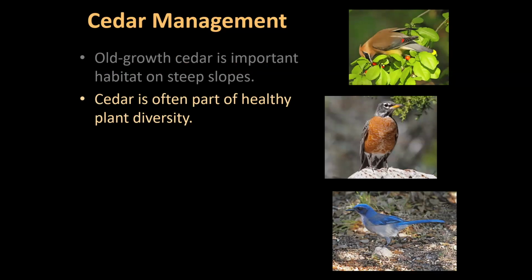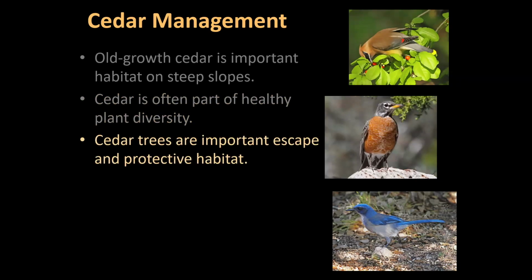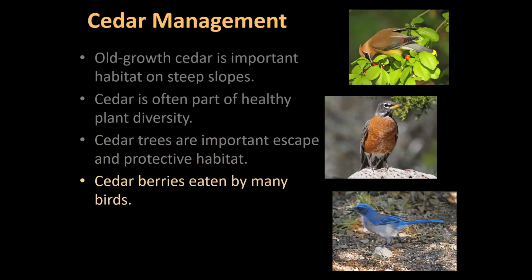And it's often a part of a healthy plant community. I think of it as birds' winter coat. How many evergreen plants do we have out there, native, that will provide that? Evergreen sumac, agarita, but cedar. I've got cedar trees in my yard, and when I go out in the wintertime, when we get one of those big cold blasts and it goes down to 10 degrees, you go out and look in a cedar tree at night and you'll see birds huddled in there. So it's part of the healthy plant community. It's escape or protective cover, always good cover for them. Lots of birds eat the cedar berries. These include cedar waxwings, robins, and Woodhouse's scrub jay.